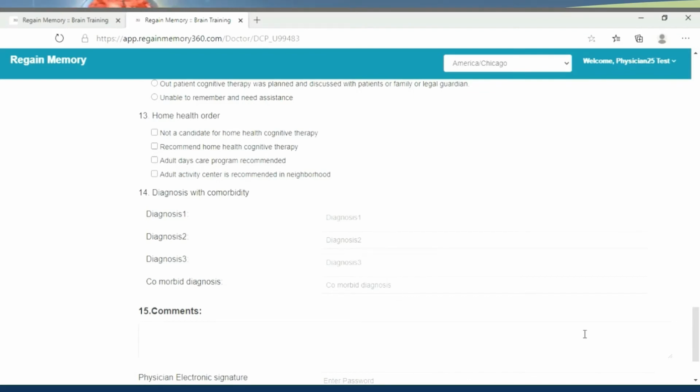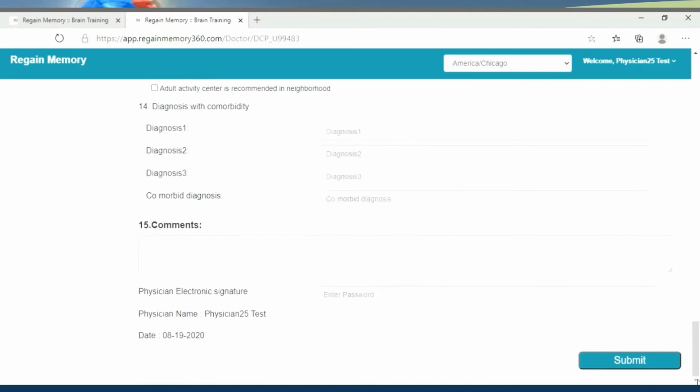So what would normally take a physician well over an hour to put together for a patient to be able to bill for a dementia care plan, it's already all built in here for them. So they'll simply enter their password again, and that's their electronic signature. Once they hit submit here, it's going to be a PDF document. They can either save it as a PDF, or print it to send to Medicare, however their office does it. This takes between 3 and 5 minutes, so it's super simple, super easy.